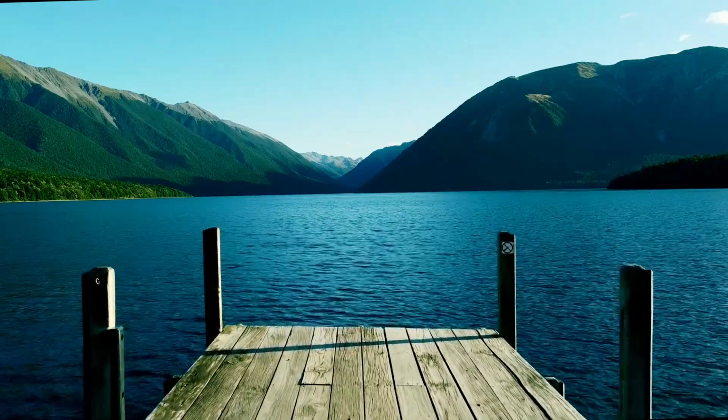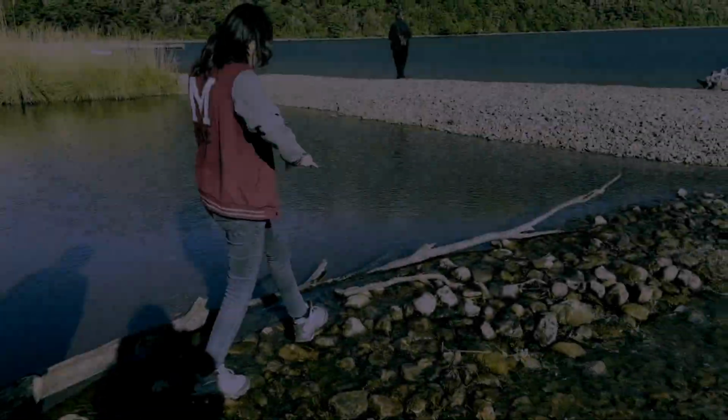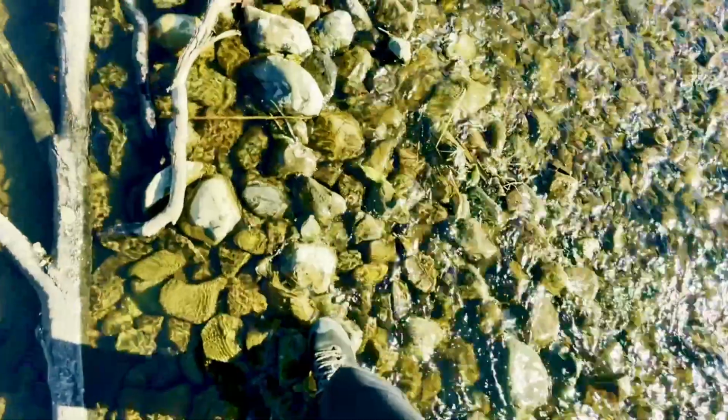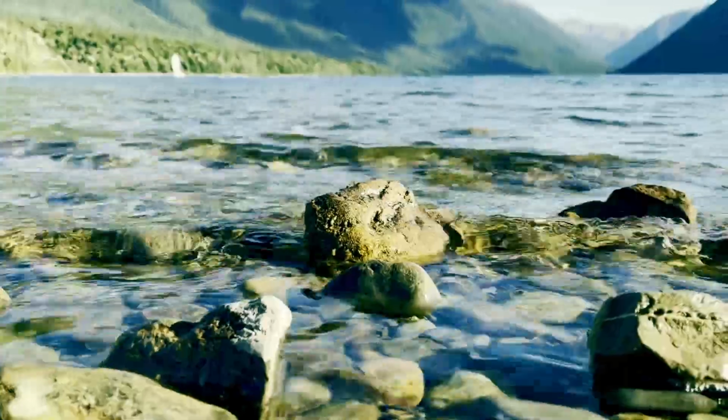And then instead of heading straight to Nelson, we decided to detour a little bit to Lake Rotoiti. It was a perfect break from the long drive, just walking by the lake, spotting ducks, and enjoying the tranquility.